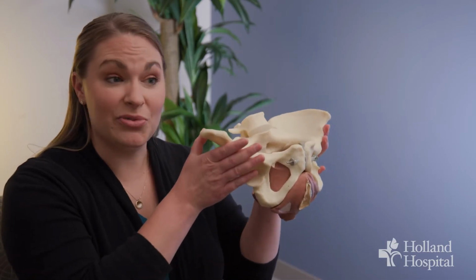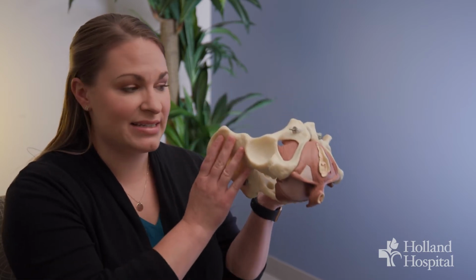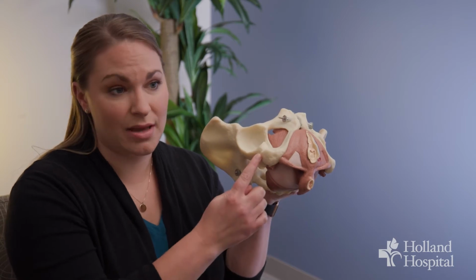My name is Molenaar. I'm a physical therapist at Holland Hospital. I work in outpatient rehab and I specialize in pelvic floor dysfunctions, and we're here to talk about pelvic floor health today. Your pelvic floor is a group of muscles that sit in the bottom of your pelvis. So from front to back, they run from your pubic bone to your tailbone, and from side to side, they run from one sit bone to the other.